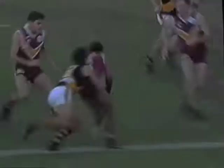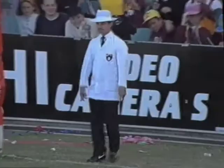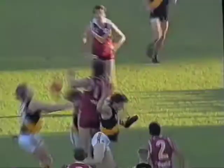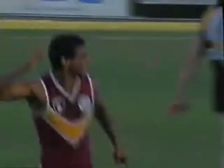Boundary throw in the half forward area there for Richmond. McAdam dragged down. It's Naish with the football. Naish shoots for goal. It looks pretty good. It's a goal. With a right-handed spoil. He's wearing that left arm like a wing at the moment. McAdam does it beautifully. Gilbert. And a brilliant goal. Look at him.